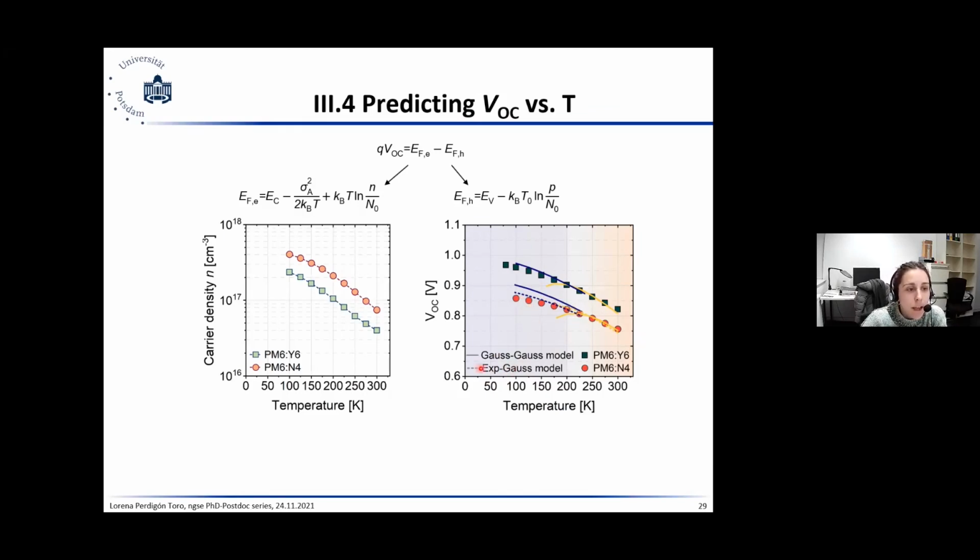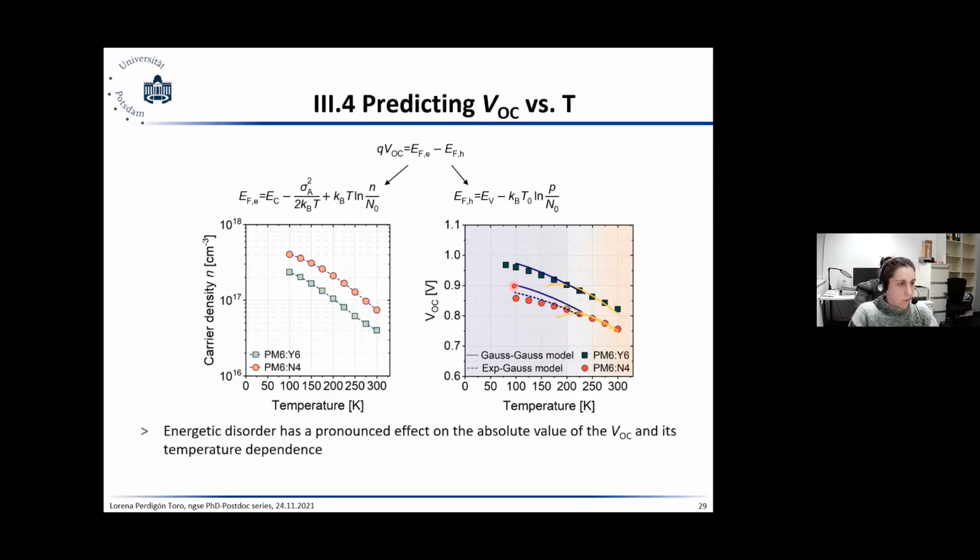Because what this model tells us is that for the Fermi level splitting of holes, we don't have a temperature dependence. So that's why this data is much flattened out, and why, if we would use the Gaussian model, it would be shooting up. It would not be representing what we are actually measuring. So important conclusions here would be that energetic disorder has a pronounced effect on the absolute value of the VOC and its temperature dependence. And it also plays a role in PM6Y6.